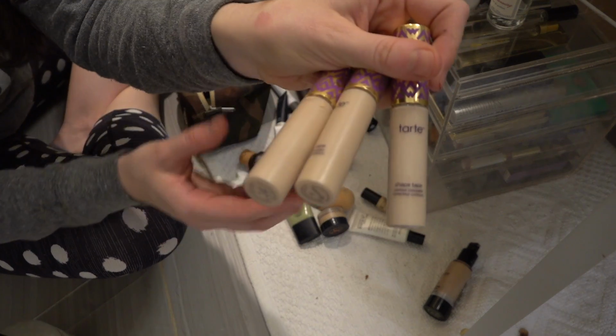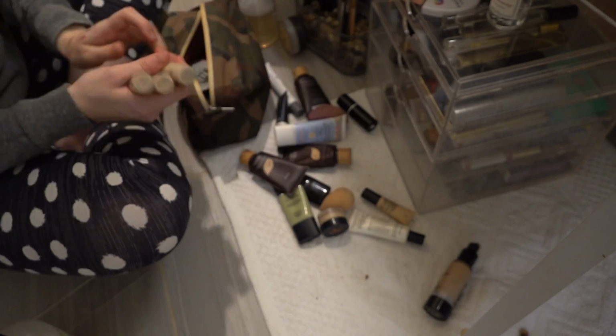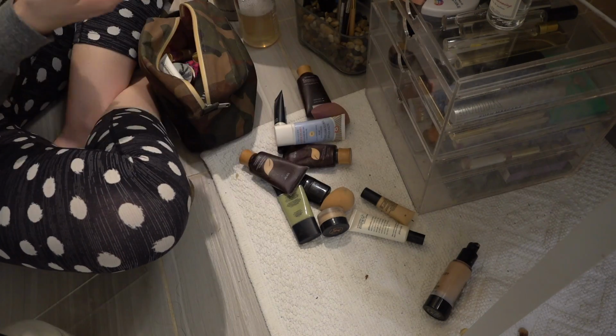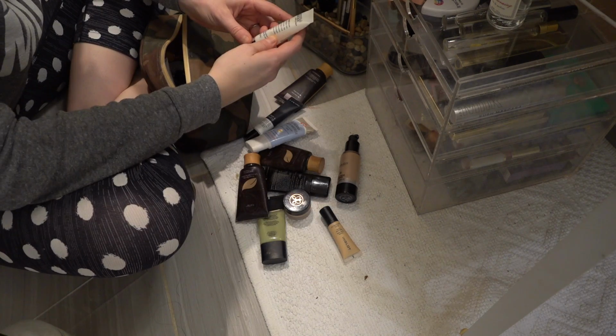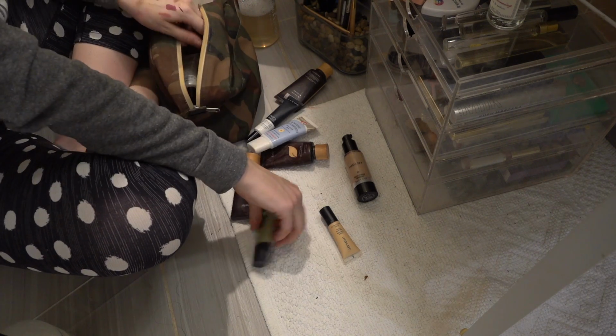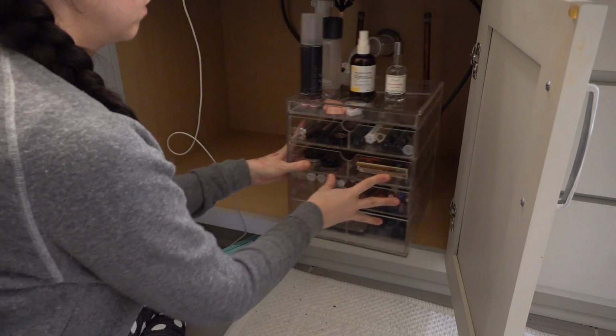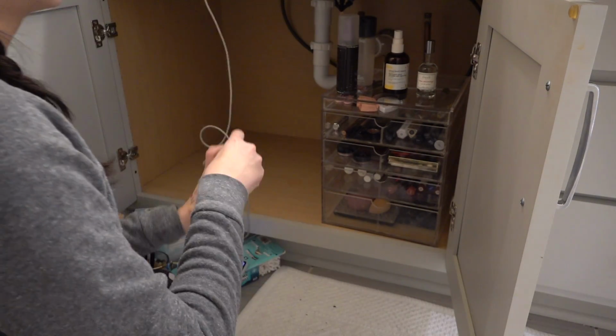I do have 3 different Tarte concealers, which might be a little excessive, but I decided to keep them all because 2 of them were different colors and I just couldn't decide. So maybe that's the opposite of what you're supposed to do in a decluttering, but I still got rid of so much stuff, guys. So once I went through everything, I put everything back under my shelf, and now this is what I am left with.